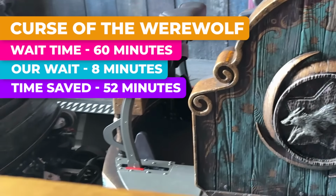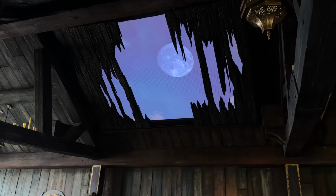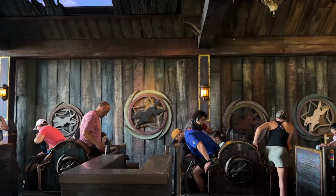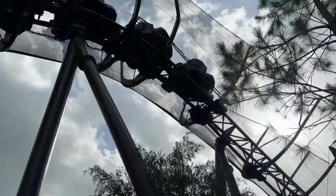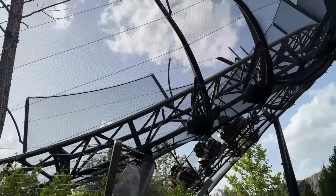60-minute queue, we waited 7 minutes and 40 seconds, which is awesome. I personally wouldn't want to wait more than 30, maybe 40 minutes for it, especially because it's an outdoor queue and it's summertime in Orlando. But I always have a good time when I ride it. I'm laughing the whole time, and it was quite a difference with Express Pass.